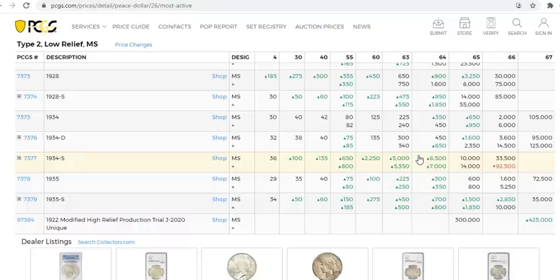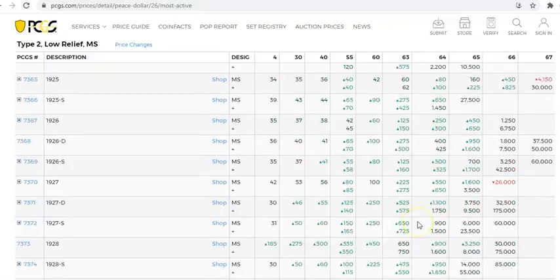But beautiful thing. I mean, look at that. The high relief production trial 1922 went from $382,000 to $425,000 for all you lucky guys and gals out there with this coin. There can't be too many of you. Yeah, it's gone up 20%. So that's sweet. But yeah, you can see Peace dollars have gone up quite a bit too.